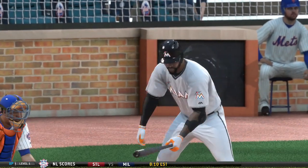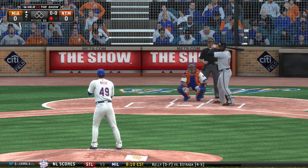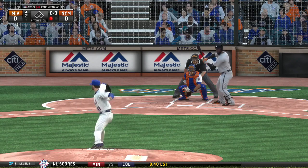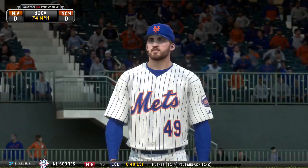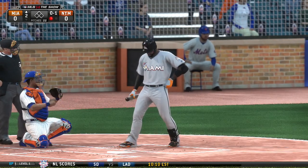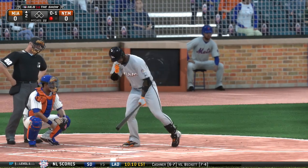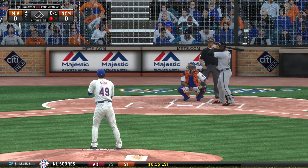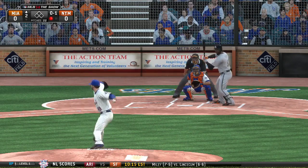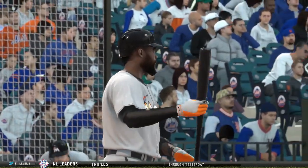Marcell Ozuna digs in at the plate. First pitch coming. And he takes a pitch that's ruled a strike at the knees. Pretty liberal strike zone there. It's 0-1. Whether you like it or not, now that you've seen what the strike zone's going to be like, you're going to have to make an adjustment. Well hit, but also well fouled into the seats and left.